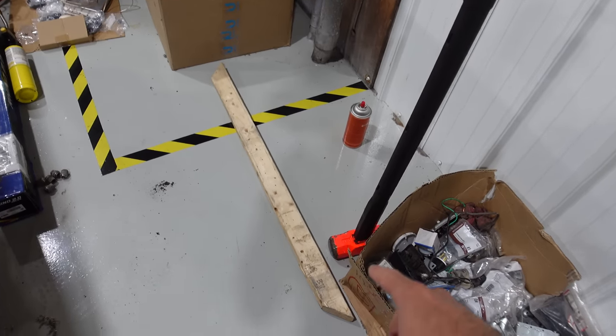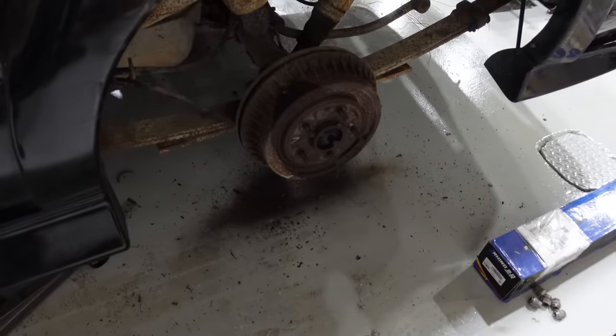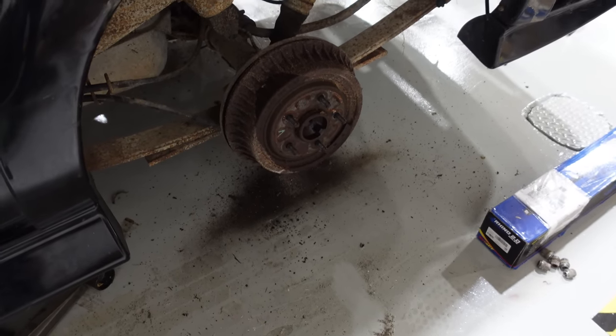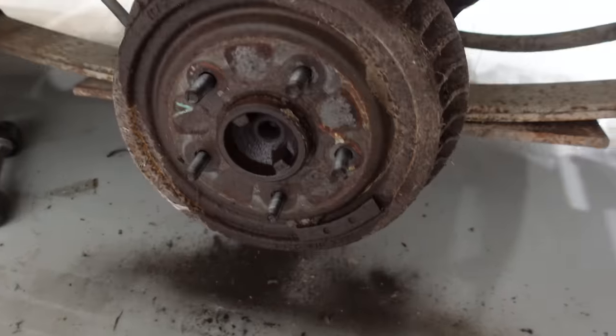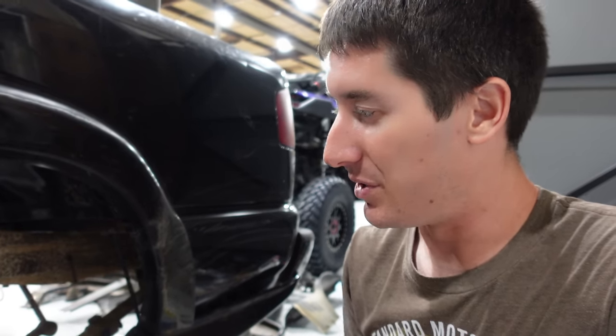We came over here, we grabbed this block of wood and the biggest sledgehammer I have, and we started swinging at the wheel as hard as we possibly could. And we did that for, I don't know, 5 minutes with two different people. You can see all the trash that fell out of it there. And the wheel still would not come off of the brake drum here. Just swinging and swinging.